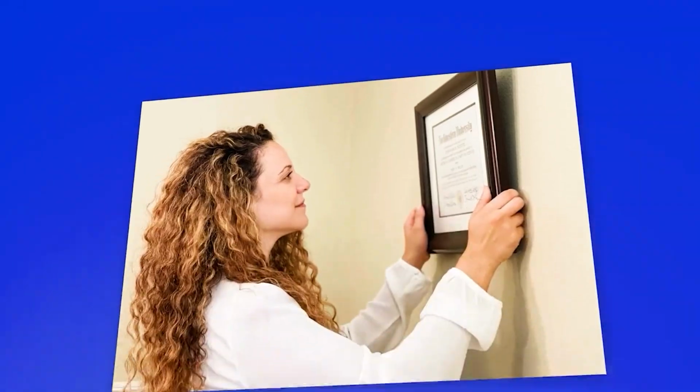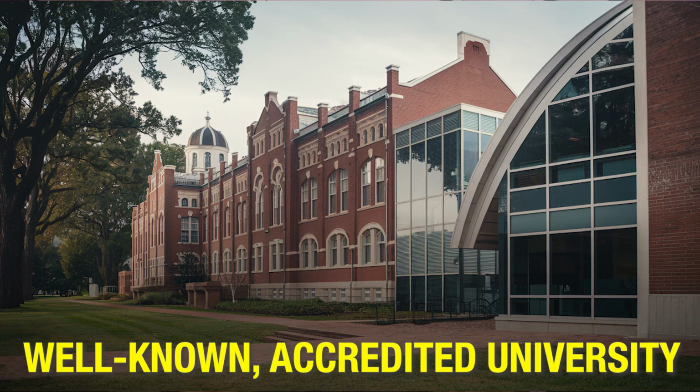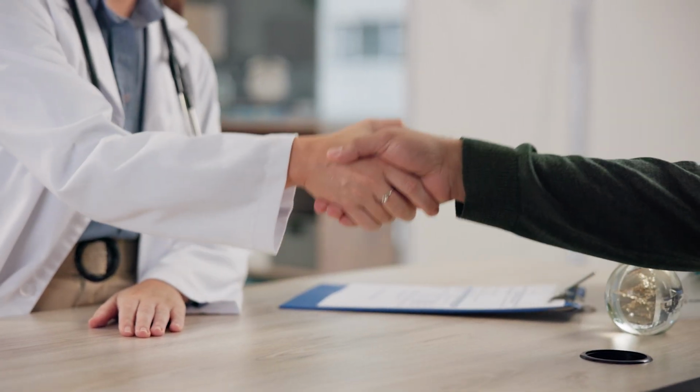Think about how proud you'll be of yourself when your coworkers see that certificate hanging on the wall in your office. This could be huge for your career growth. Essentially, your training is through this well-known accredited university, and as I emphasized earlier, employers could love that.